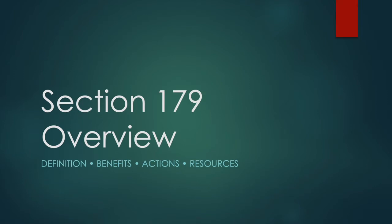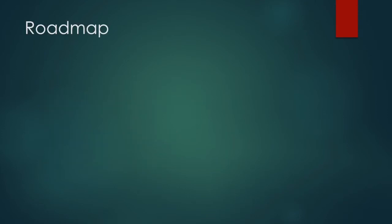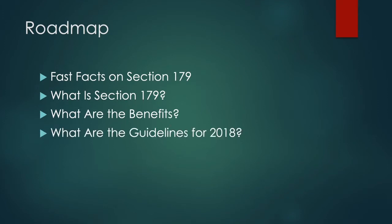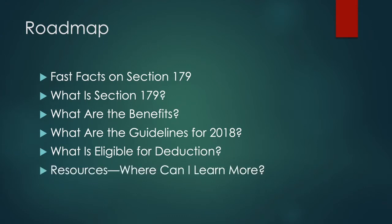First, let's take a look at our roadmap for this session. Here's what we'll be covering. We'll start with fast facts. If you're pressed for time and don't want specifics, watch through this part of the presentation. However, of course, I suggest you stick around for the fuller details, including: What is Section 179? What are the benefits? What are the guidelines for 2018? What kind of property is eligible? And the resources. Where can I learn more?